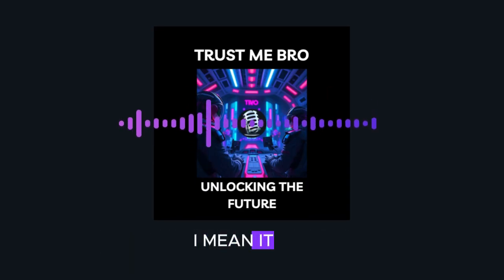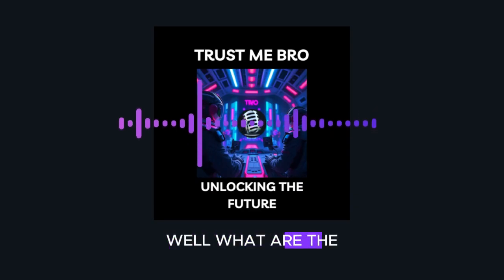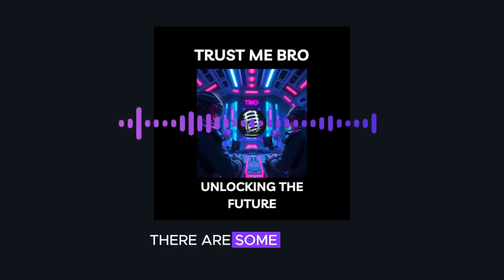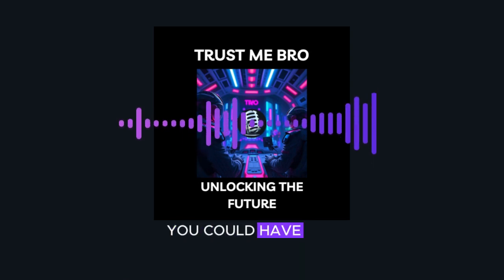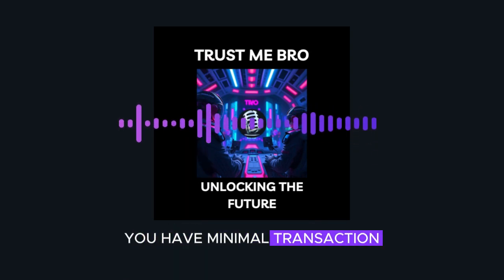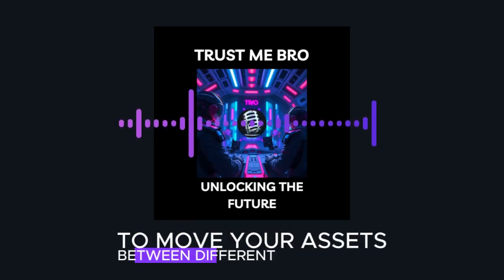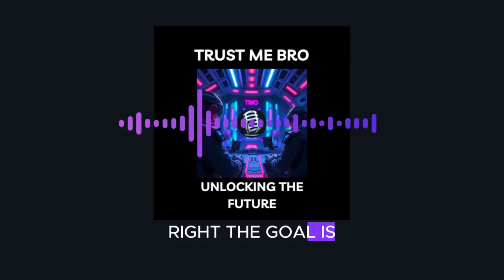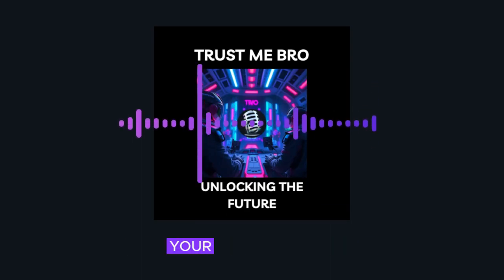Pretty amazing. I mean, it all sounds great, but is this just like a theoretical utopia? Well, what are the real-world benefits? I think there are some tangible benefits that users can really look forward to. So you could have one address for all of your ZK chains. You have minimal transaction fees. And it's super seamless to move your assets between different applications. Right. The goal is to make blockchain as easy to use as your favorite app.